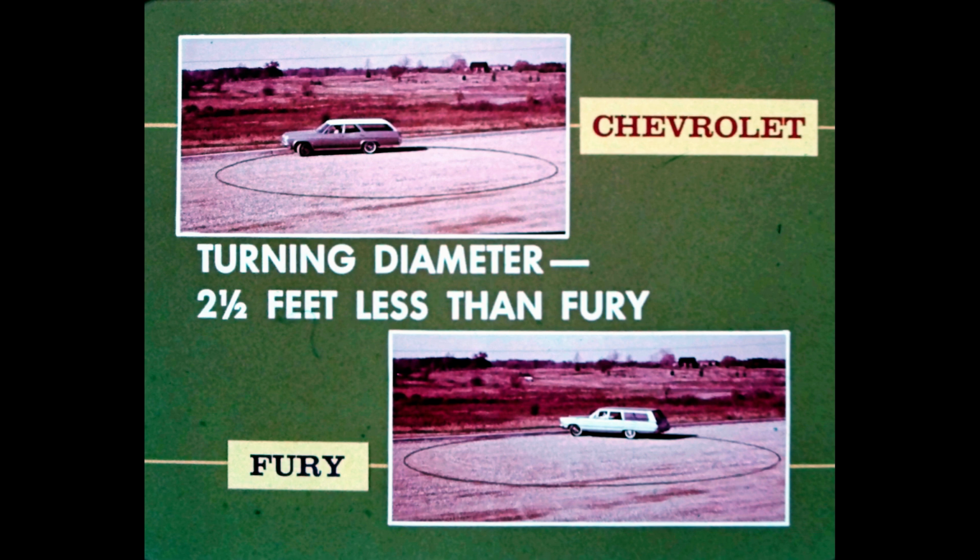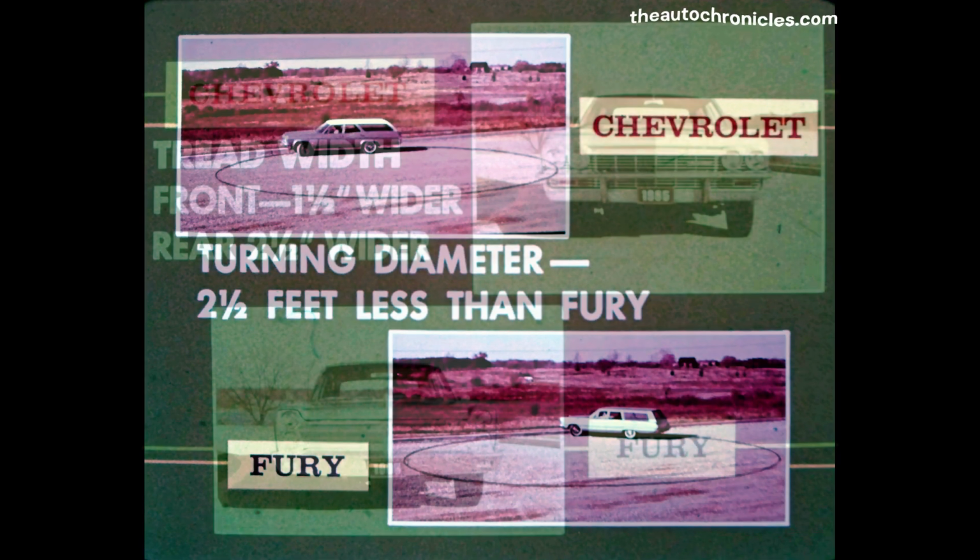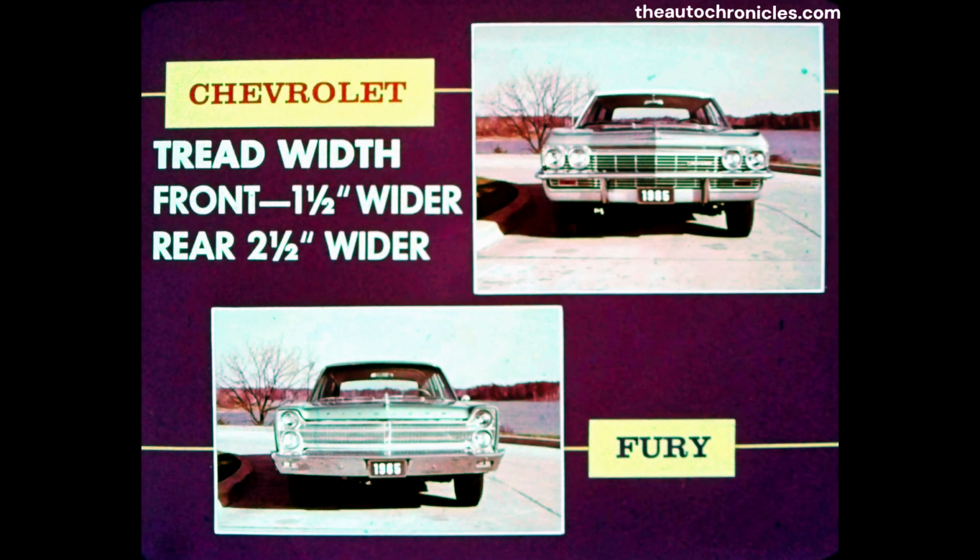Chevrolet wagons have a turning diameter 2.5 feet less than Fury, curb to curb. Here's another advantage, tread width. Chevrolet wagons with the front tread 1.5 inches wider and the rear tread 2.5 inches wider have a clear-cut advantage. No wonder Chevy's roadability is better than Fury's.